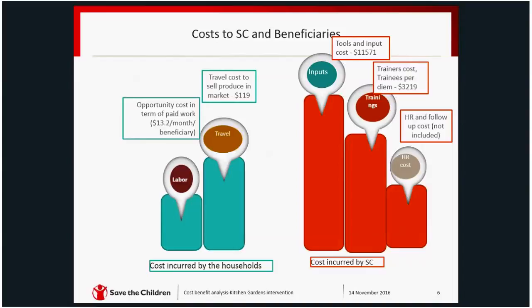And if you look into the second slide, there are some costs incurred by Save the Children: the input cost, the training cost, and the HR cost. These were the three specific costs. But one important point was that this was an integrated project, so the staff were also working on other components of the project. We were not able to know how much of their cost and how many follow-up visits related to this, so we could not calculate the HR cost. The other two costs, training cost and input cost, we have calculated.